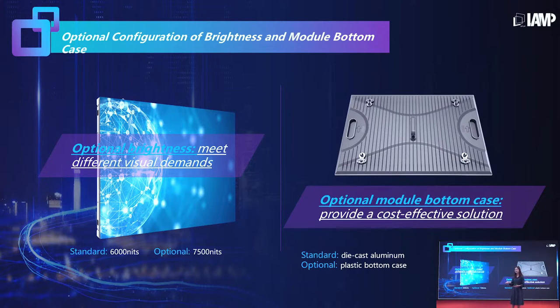There are two brightness options. The standard is 6,000 nits, a normal brightness, and the second, higher brightness, is up to 7,500 nits. And the second picture shows our LST module. It has two options, about the module button case. The first is the die-casting aluminum button case, and the optional one is plastic button case. It depends on your needs and your cost for these products.